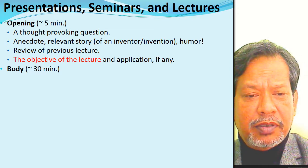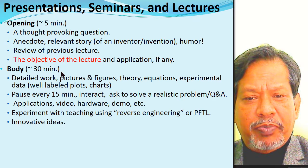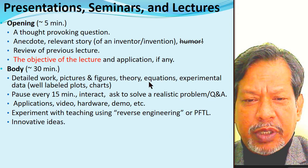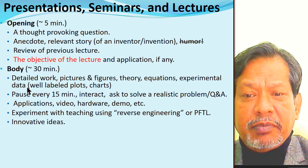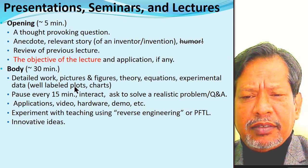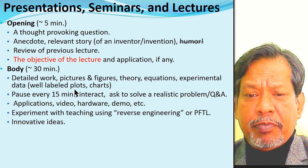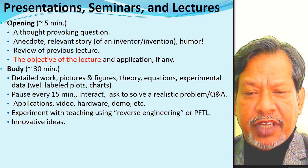Body, this is where the details go. An introduction, the work you have done, detailed work with pictures and figures, theory behind your work. If you have come up with a new theory, new equations, you should put in some of that. Experimental data, if you have some initial result, you should put that, but preferably as charts and plots that people understand, very well labeled charts and plots, okay? People like pictures, they don't like to see through hundreds of elements of data, okay?